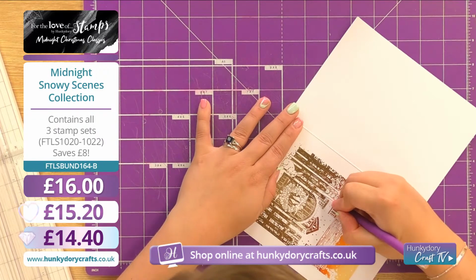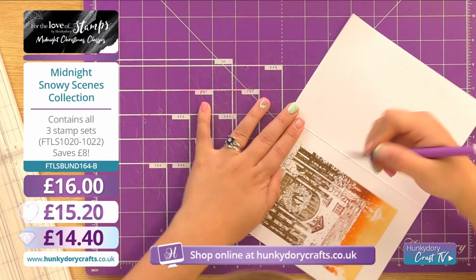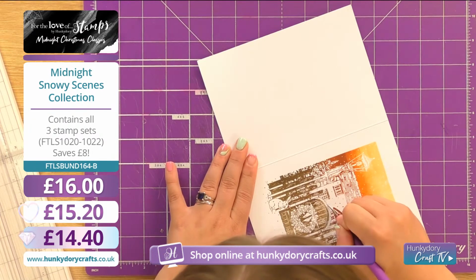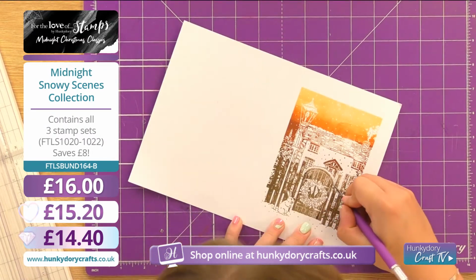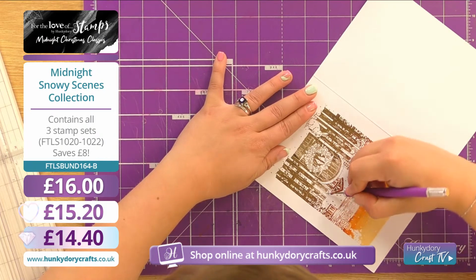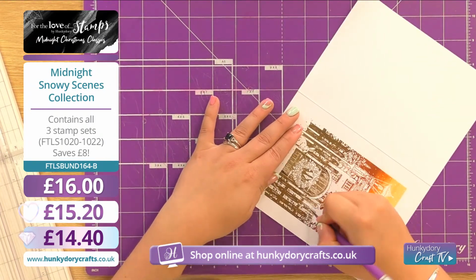So keep going along. You've got snow on some, so you want to make sure that you're keeping that in there. It doesn't matter if you go further onto the image because we are going to remove that from this design. Amazing. And then back around here, back up to this section. And I think as well you can do this with your robin.